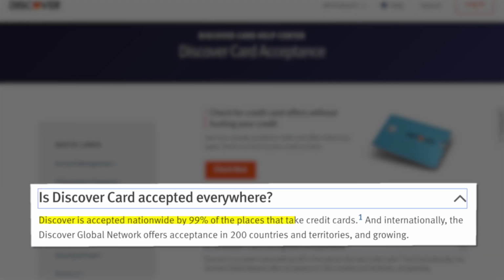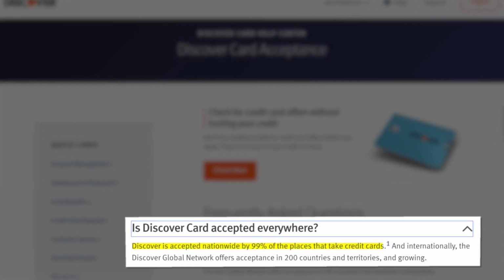And it does say on Discover's website that their card is accepted at 99% of locations nationwide. Now, I have had others mention in the comment section that this can largely depend on your geographic location, but in general, I would say that yes, in the past, Discover was definitely not as widely accepted as some of the other competitors, but they have grown significantly in the past several years, and as a result, I personally don't feel that you have anything to worry about as far as your Discover card not being accepted.